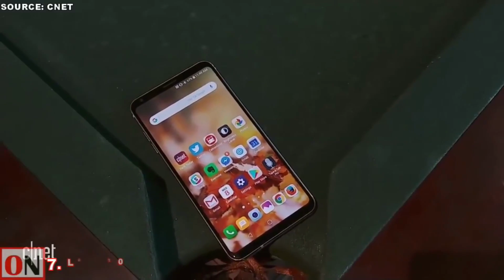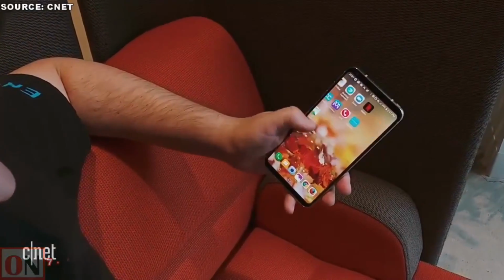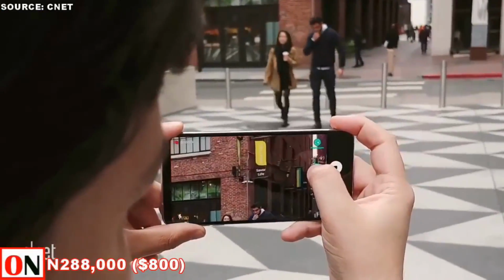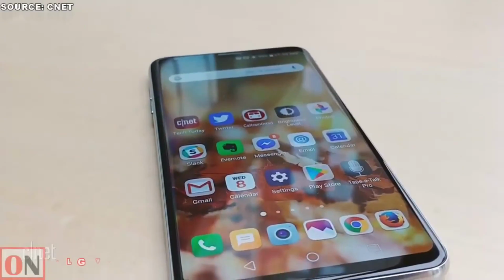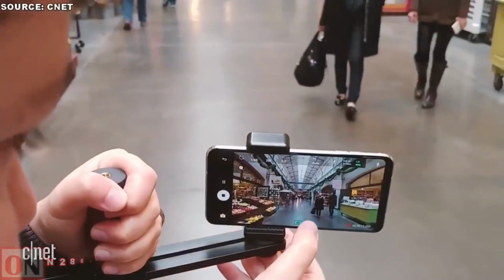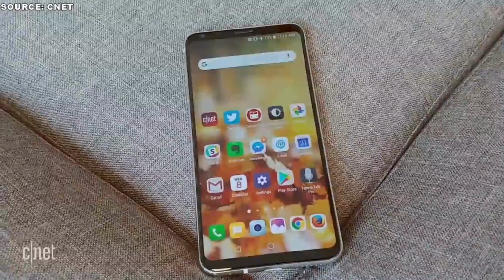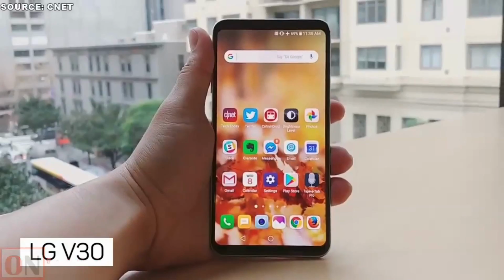Number 7. LG V30. The V30 feels wonderful in the hand and looks stunning in silver. It is loaded with the Qualcomm Snapdragon 835, 4GB of RAM, 64GB of internal storage, and a microSD card slot. It has an IP68 dust and water resistant rating, and is built to survive military drop tests. The LG V30 has 2 cameras on the back, one 16-megapixel and the other 13-megapixel for a wide-angle experience.